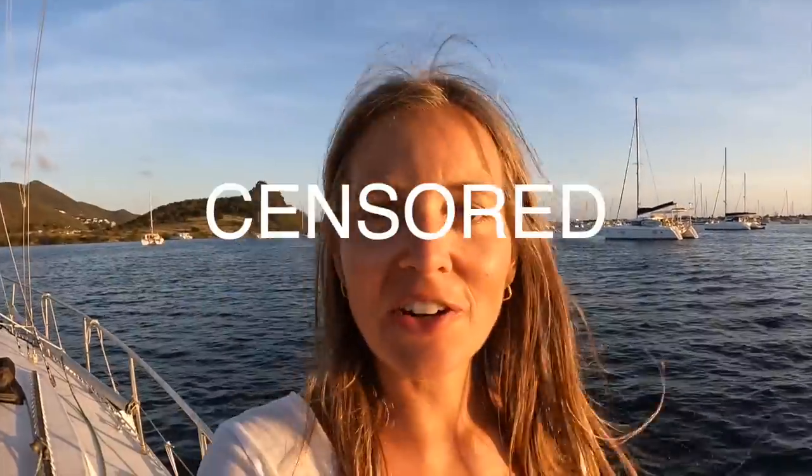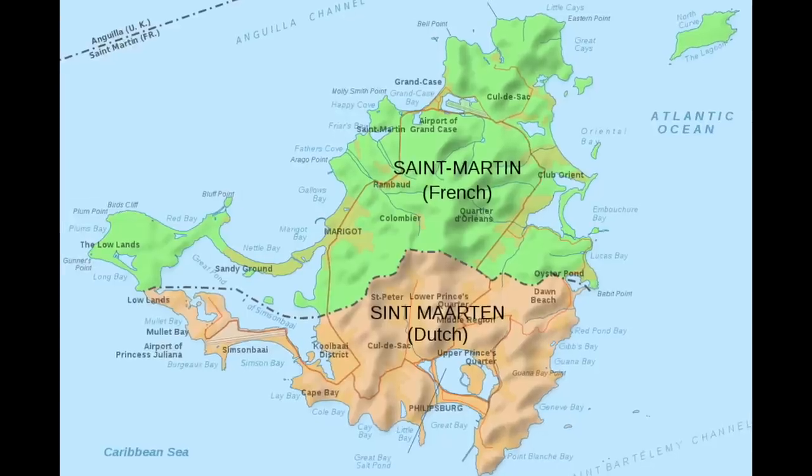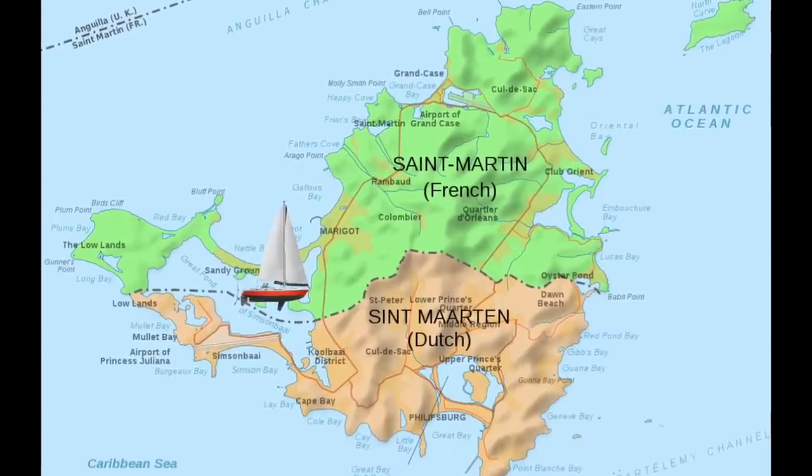And our friends, they are on the Dutch side of the... Ah, this island has a surprise! I'm not going to say the name of the friends because you don't know who you're going to meet today, or tomorrow, so maybe. The curiosity is that this island has two countries. So here is France and there is the Dutch side.